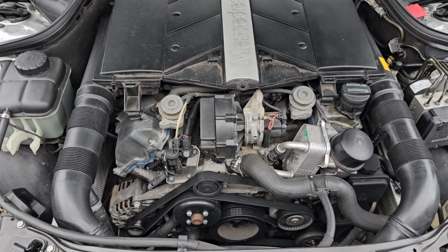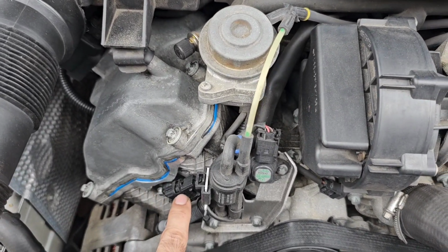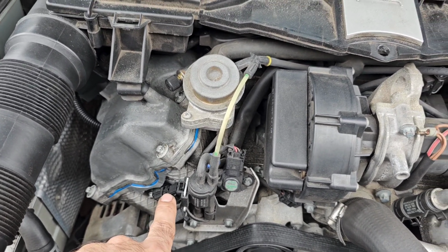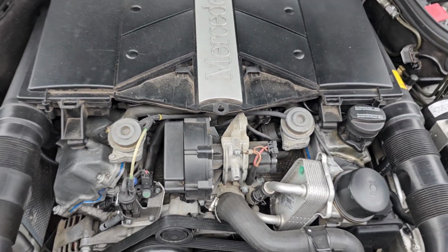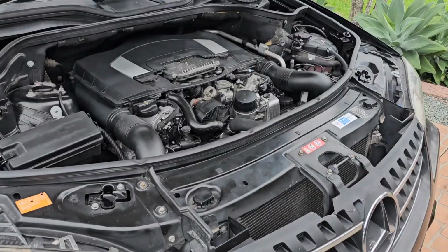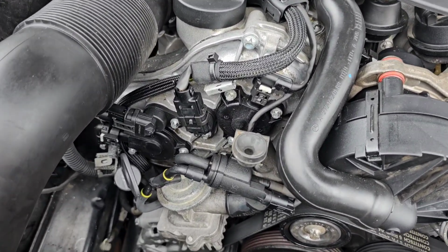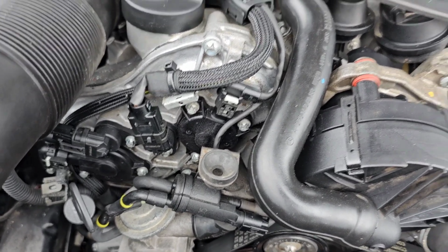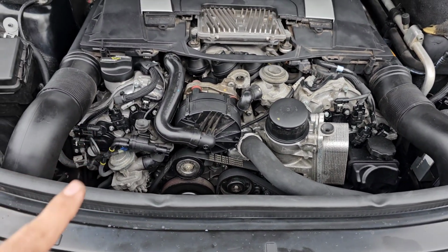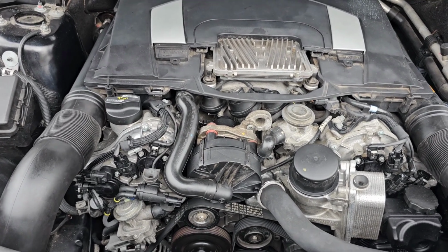There is a major advantage for the older engines, M112 and M113 engines. They basically have one single camshaft sensor over here. And that even reduces the oil leak amount from there. So basically one single sensor in terms of the camshaft. On the other hand, the M272 and M273 engines, they have 4 camshaft sensors and 4 magnets, as you can see over there. So 2 on each bank. That makes it more prone to throw codes, as well as more expensive to replace and more prone to leak as well.